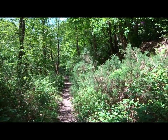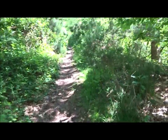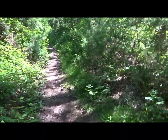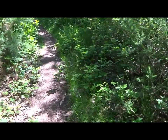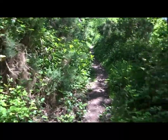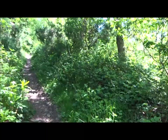Right then, coming up Tick Lane. I've already spotted one tick I squashed on me. So I've had to put the Trek on. Not as much as I did last week. I didn't put any on my skin. I put it around my shoes, my socks, my sleeves, and a little bit on my back, on my t-shirt.